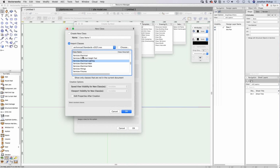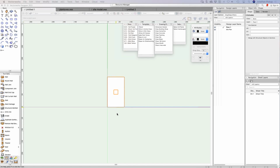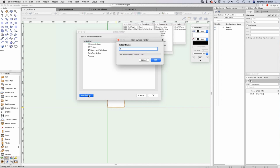And I use a lot of classes, so I'm just going to choose a file that's already got my classes in it. I think this one's got them, maybe. So it's got services in it. No, I'll have to find another file. But if it had services, then it would be easy for me to grab the class from another file, which is really handy. So I'm going to go to another file.